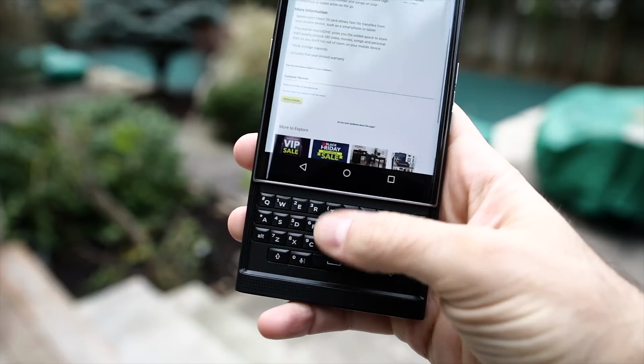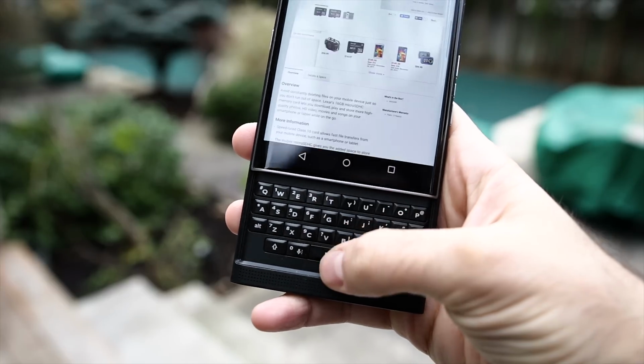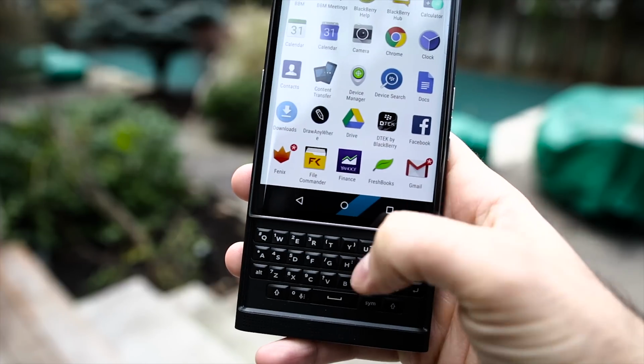However, the trackpad itself does have a few tricks up its sleeve. For one, you can swipe up and down to scroll, and if you're browsing in your app drawer, you can swipe left to go right and vice versa.